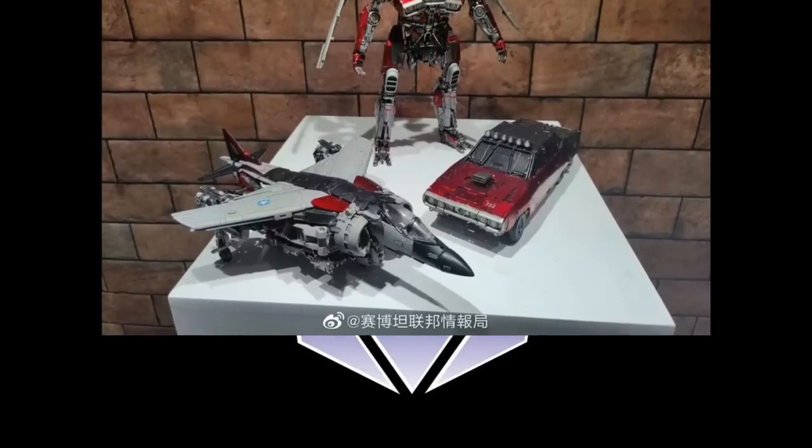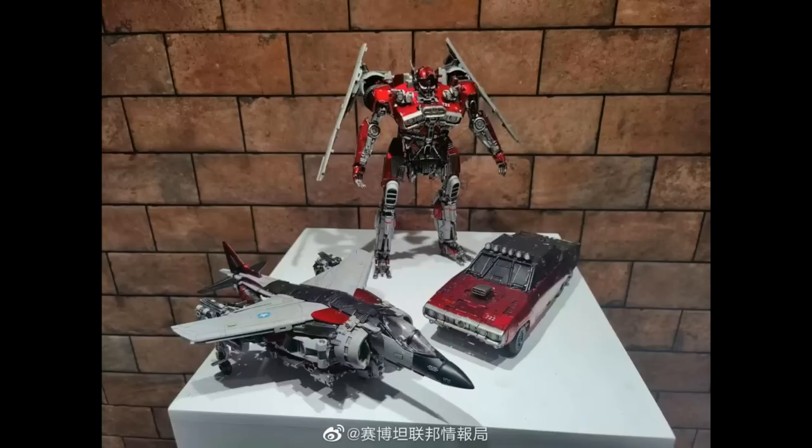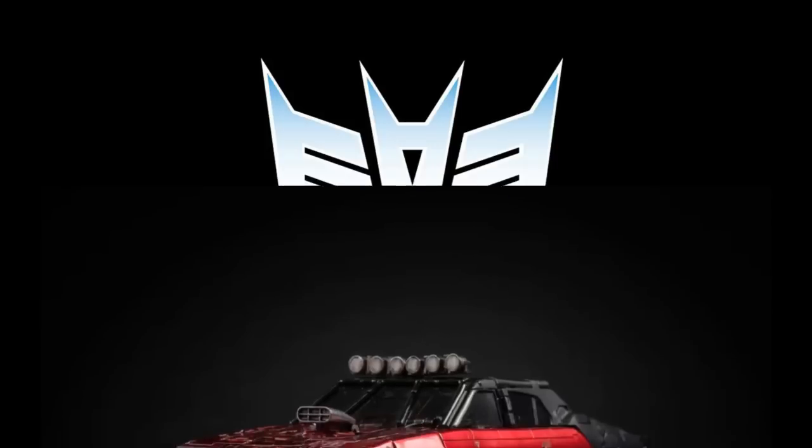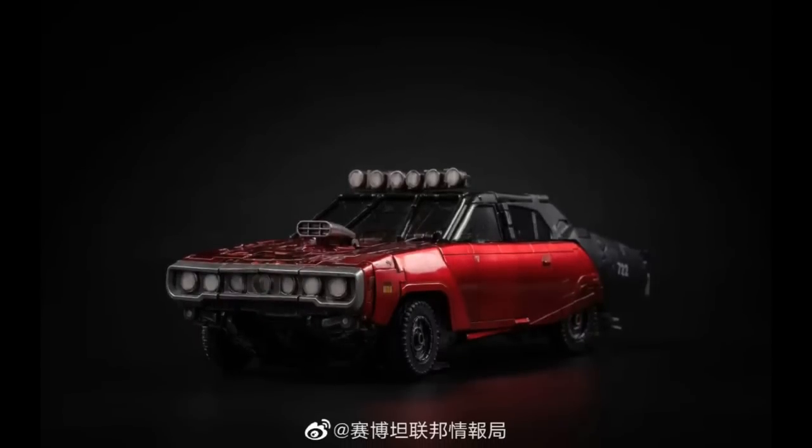Okay, so some of the masterpiece Transformer news this week. Toy World is making a Bumblebee movie, Shatter, and it's a triple changer. Now, the thing about this, and I've reported on this in the past, is that the Studio Series 1 was not a triple changer. Now, I don't know if they've popped off a triple changer Studio Series since then, but there's not a masterpiece version of this yet. And Toy World usually is a little bit bigger, and they do use some pretty good materials. This is a very nice looking representation of the character.